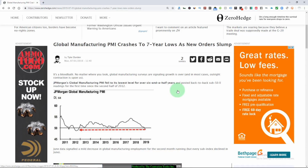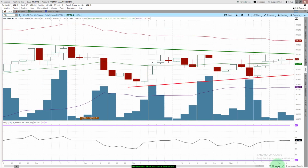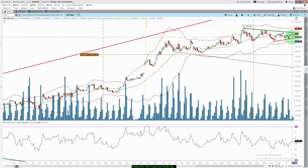Let's get to the pre-market activity. We'll begin with the 10-year Treasury note. This is a 4-hour chart. These will all be 4-hour charts. And you can see that we are consolidating very, very nicely here. And in all probability, we are going to break out on the 10-year Treasury note. What will that do to yields? They will be pressed lower.